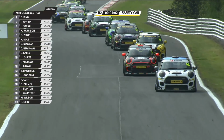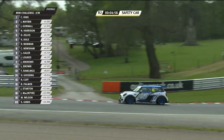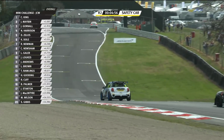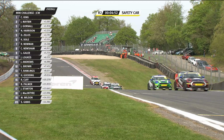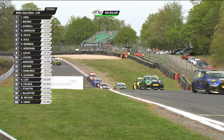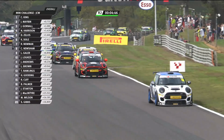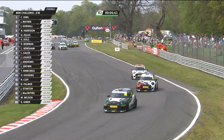When does Callum King go? Well, fairly early is the answer. Jack Mabin not maybe quite as wide awake as he would have liked to have been there, and actually for the first time all race Callum King doesn't particularly have to watch his mirrors down towards Old Hall Corner, because that was a really savvy restart, and Callum King has already nearly a 3/4 of a second advantage over Mabin 2nd, Gornall 3rd, Harrison 4th, and Zelos creeping up the order into 5th place.